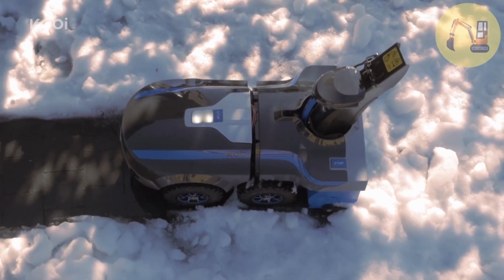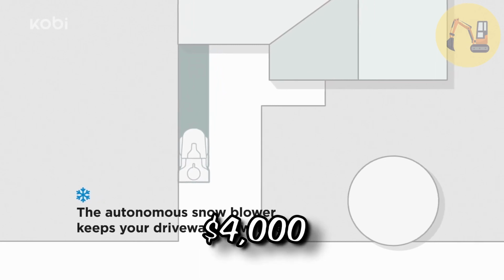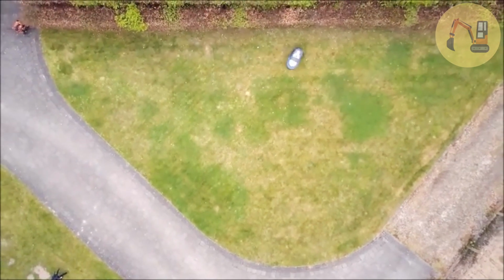Say goodbye to manual garden work and let Kobi do the job. The price for this cutting-edge technology is approximately $4,000.